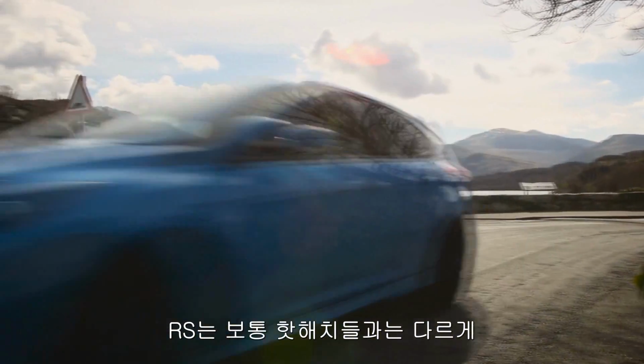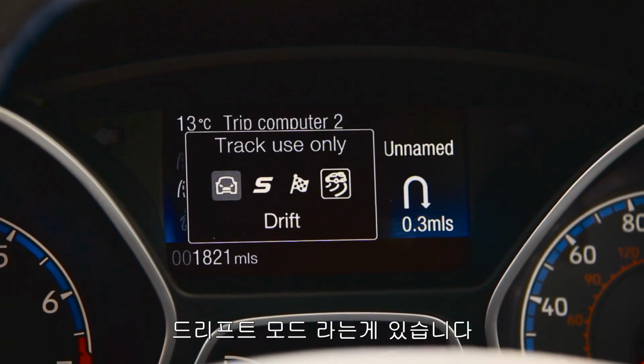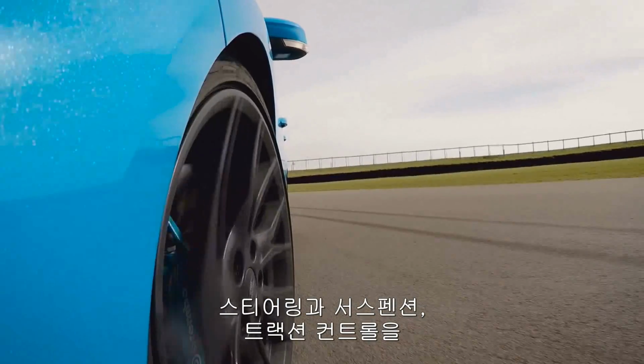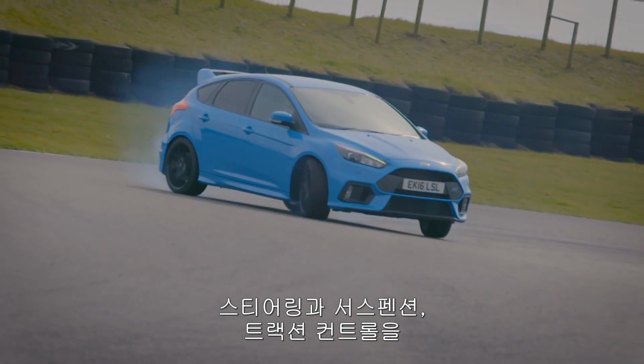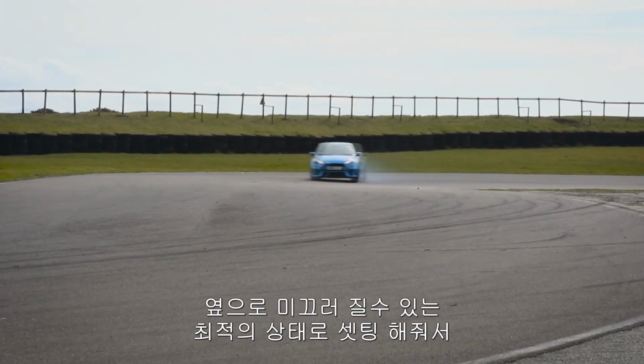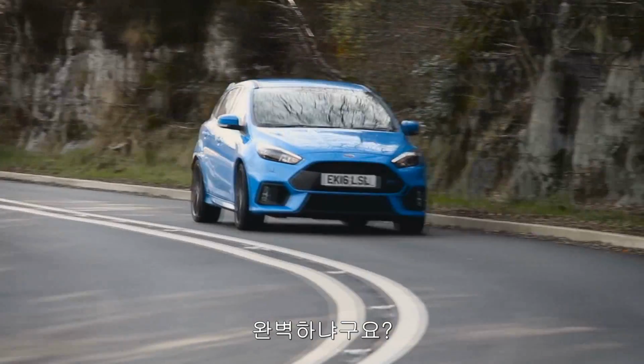And while the RS does all that regular hot hatch stuff exceptionally well, it then has drift mode on top of that. This sends more power to the rear wheels and optimises things like the steering, the dampers, the traction control to have you sliding sideways in smoky, spectacular fashion. Is it perfect?